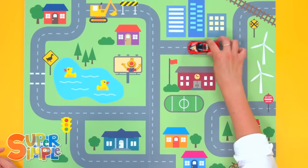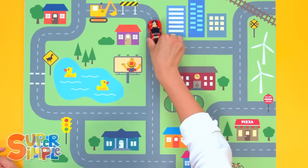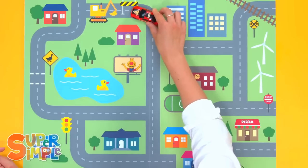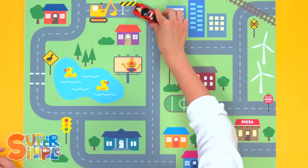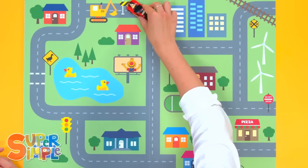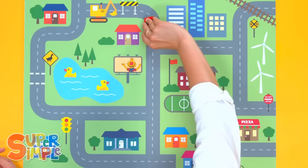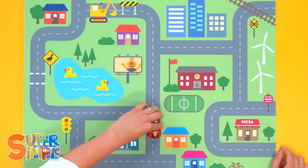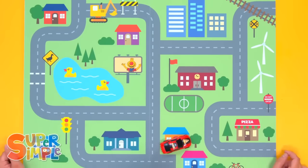To the left, here we go. Which way? I'm gonna go this way. Let's see what happens. Uh-oh. Construction! Oh no! That was a wrong turn. We're gonna have to turn around and go back the other way. Here we go. Whew, that construction was loud. We made it! We're here at the orange house with the blue roof.